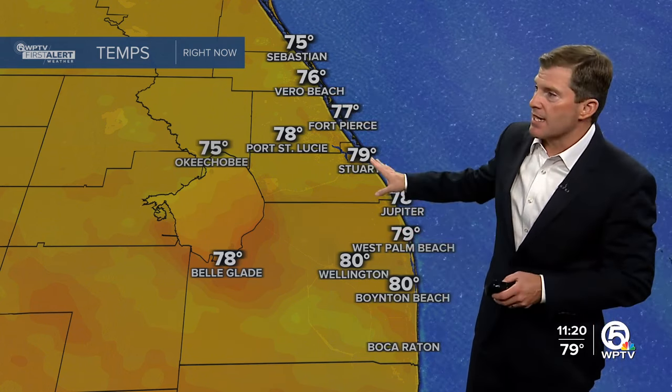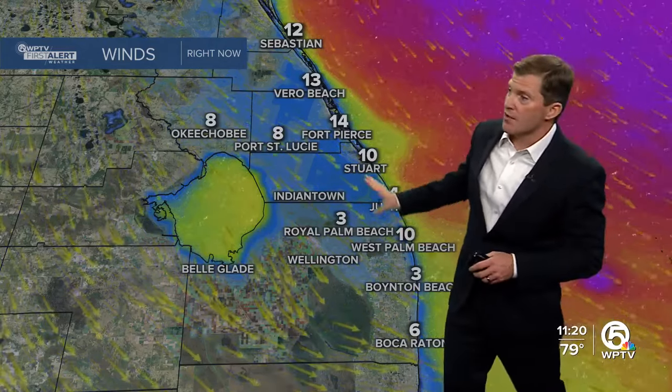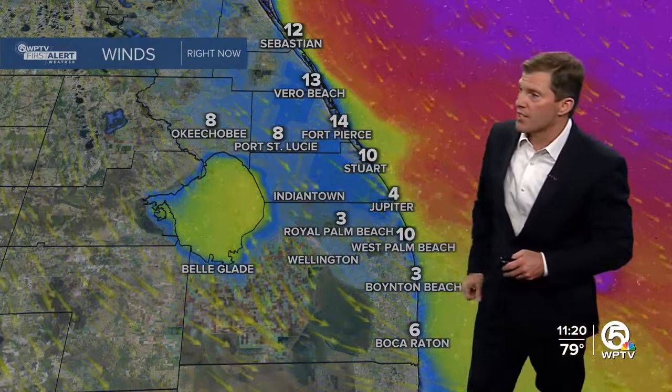Okay, what about impacts here in South Florida? Well, we've been saying this ever since Thursday. We're not expecting really anything significant, just indirect impacts, beach erosion, large swells, maybe a little bit of a breeze right here, coastal areas, everything that we saw earlier today. 79 in Stewart, Port St. Lucie 78. Sebastian checking in at 75. Big winds off the coast, but easier to handle right here on the coast. Vero Beach, 13 miles per hour, Stewart 10, and West Palm Beach 10.